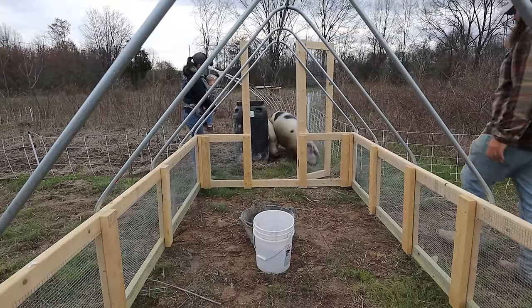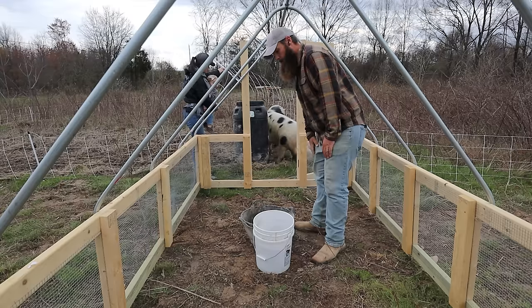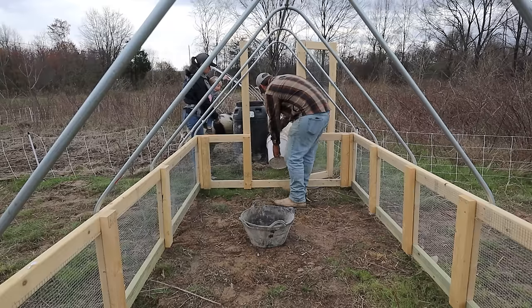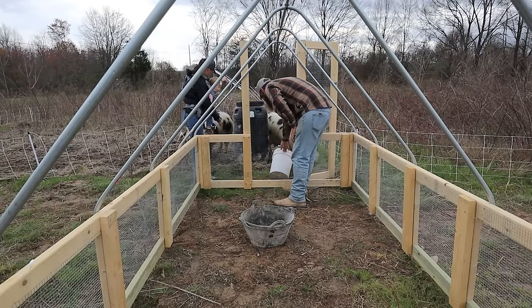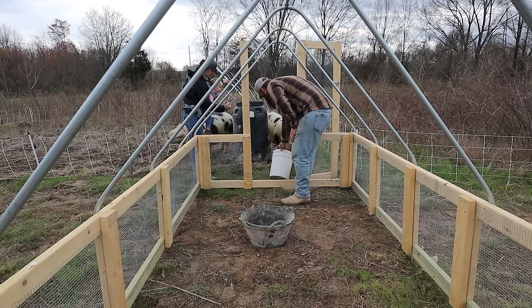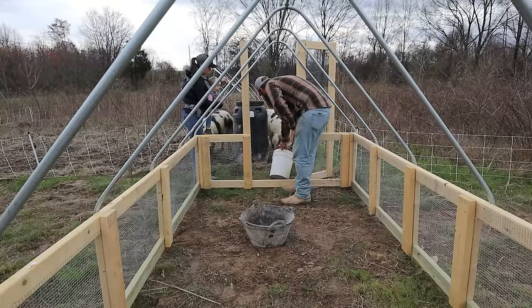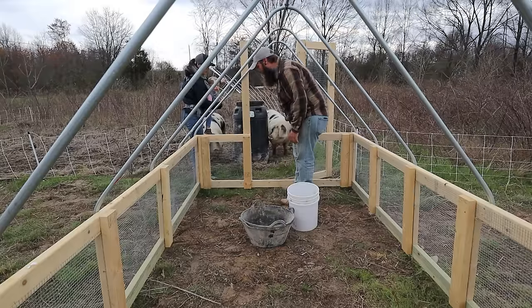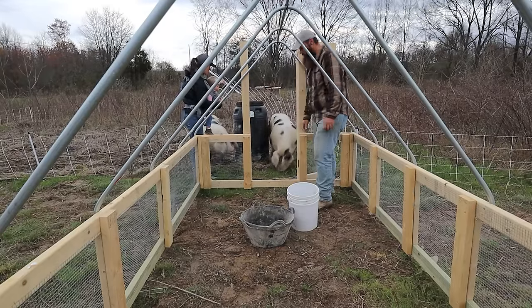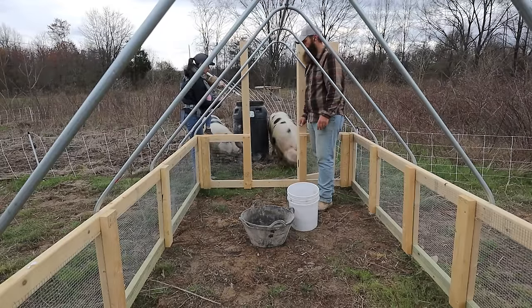Come on, pig. Come on, pig. So they don't like chutes, so it's gonna be kind of tough to get them to come through this door. Come on, pig. I don't know. Come on, pig. These two are probably gonna come in here a lot easier.